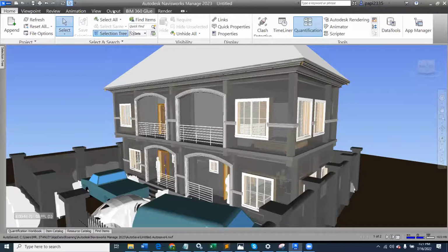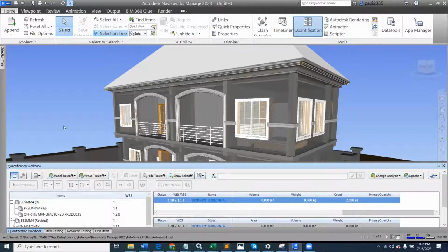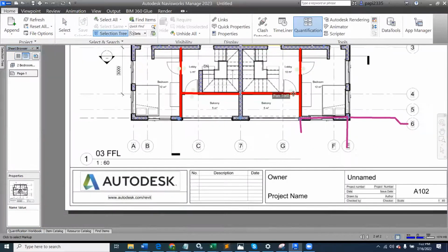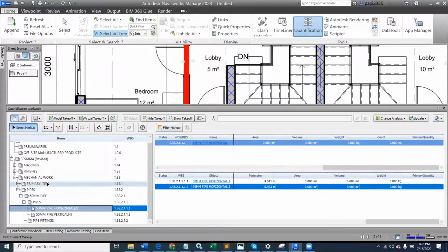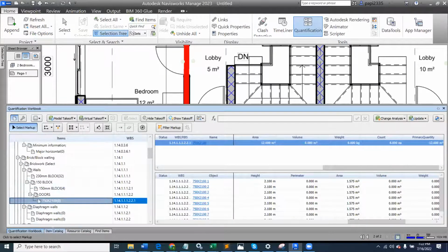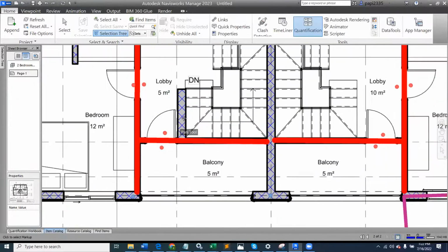For example, I want to manipulate something. Let me go to view and enable that quantification view. Enable quantification. Now we have done some counting here earlier, and then maybe we'll discover that we counted some items twice. Like in this case, I know I counted some of these walls twice. My masonry wall, my 150 block wall, my window. I will change the color to something more vibrant, red, so that it will be very visible that we have counted them twice.